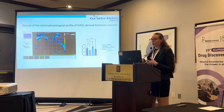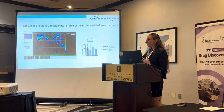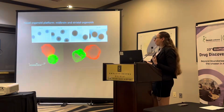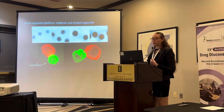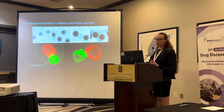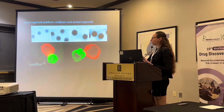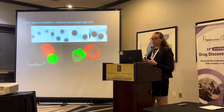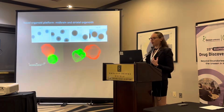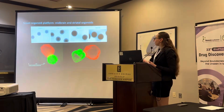Now, in addition to these monolayer cell systems, we have also developed a 3D system, which is an organoid platform that we've developed. We've established this both for midbrain as well as striatal organoids, and we are in the process of establishing many other brain regions, and not only brain but also other types of organoids, like for example liver, kidney, heart, and others.